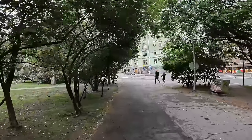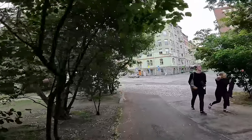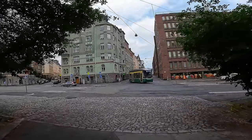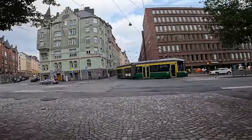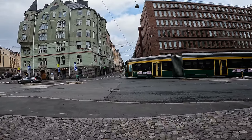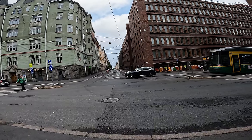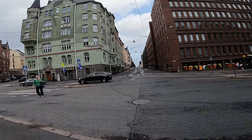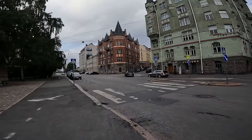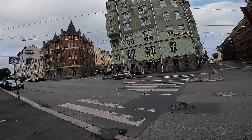Tomorrow I'm going to take a very full day exploring Helsinki, and without the burden of having to drag luggage behind me. That will be a welcome change. The brown brick building on the left is a fine example of Art Nouveau architecture that this neighborhood is known for.